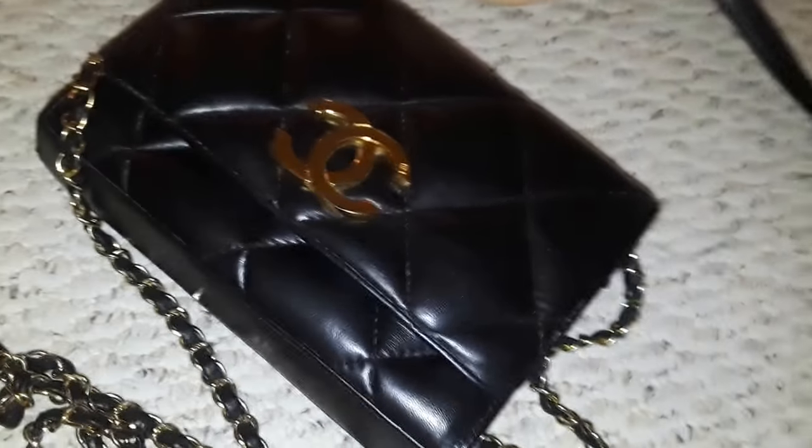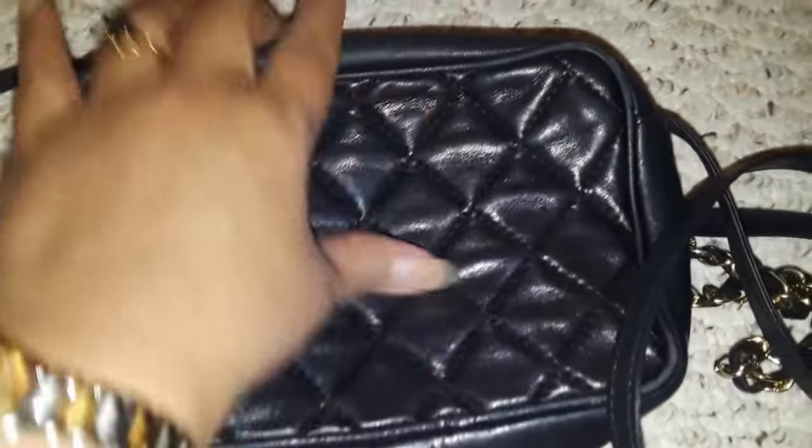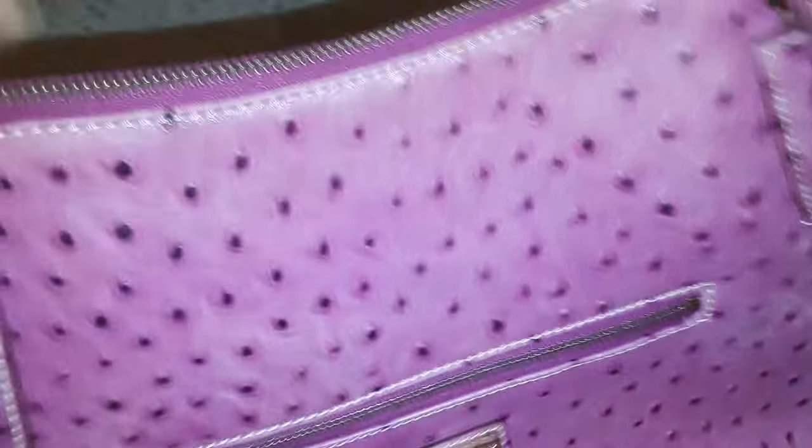It's just the feeling. And I also got another quilted bag. This is an Andre Cellini Italian handbag. It's a tiny bag. It's so cute, and it's lambskin. This is a leather bag with diamond stitching. And I just love leather handbags, so it doesn't matter whether it's Chanel or not. It says Andre Cellini, and it's made in Italy. Okay, if it's made in Italy, it's good enough for me. And I bought this for $5.